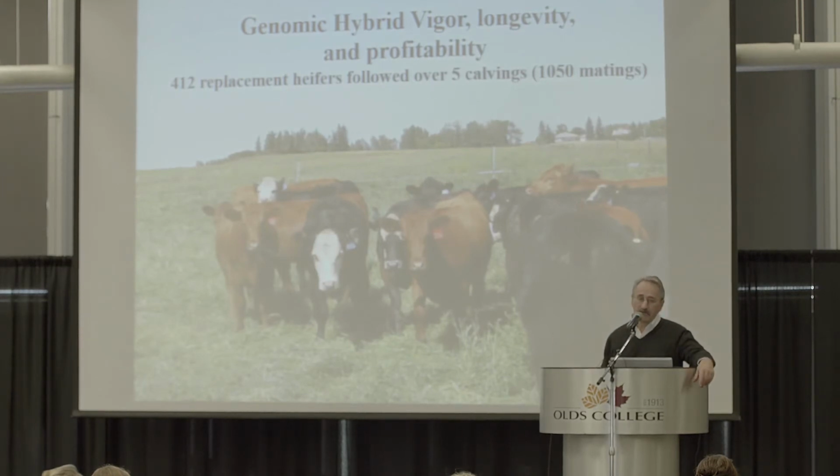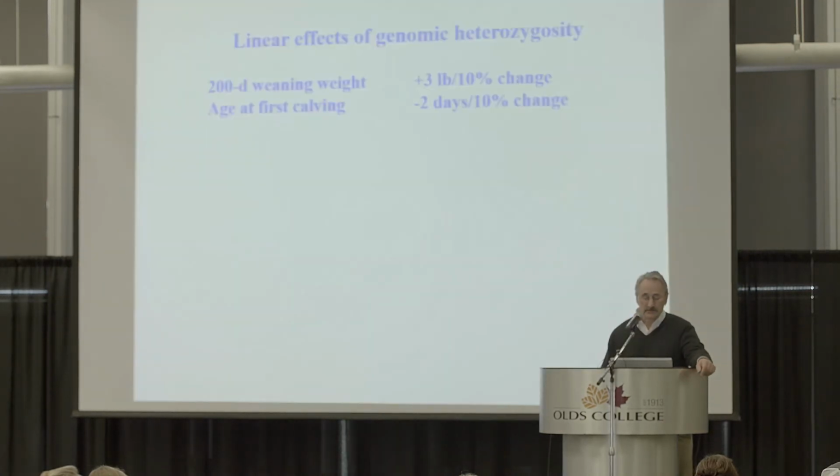The reason we didn't follow them for a lot longer is when you start getting to 6, 7, 8, 9, 10, there's not many left, right? So as a group of 400 or 500, by the time you get to 10 years old, there's not too many that have made it there. If they have in a herd, then I would say you've got a very good maternal base in your herd. So we followed those over 5 consecutive calvings, well over 1,000 matings, and just looked at some traits. Well, here you go.